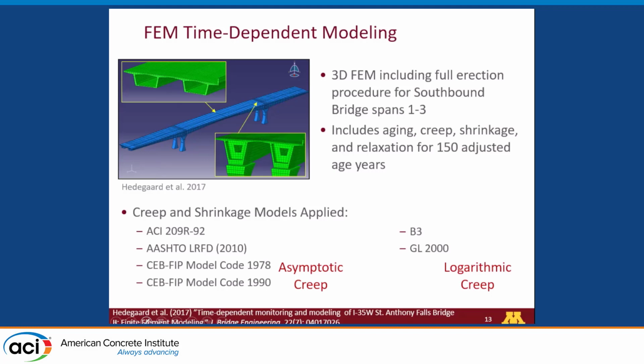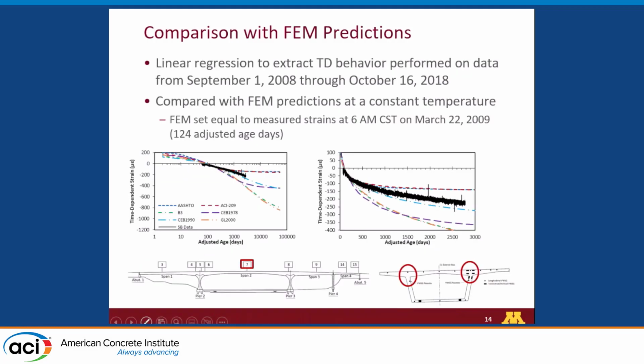It still slows down with time, but they keep creeping basically forever. Technically, if you want to be really pedantic, GL2000 is not officially a logarithmic model, but I think it takes about 1,000 years to reach the asymptotic limit, so I was like, close enough. So that's what we roll with.